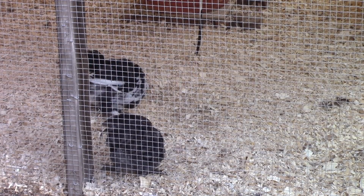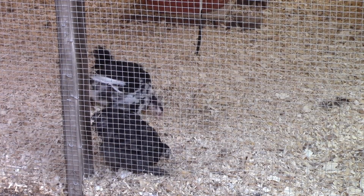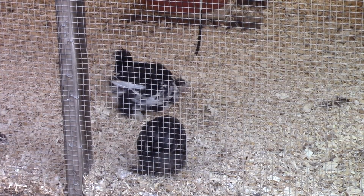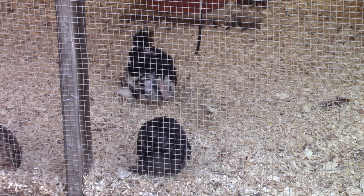I only have 5 quail left. I started with 14. I have 5 left that are 3 years old, which is very old for quail. But there's been no problem at all since I moved them in. I was quite pleased with that. They just seem to get along quite fine.